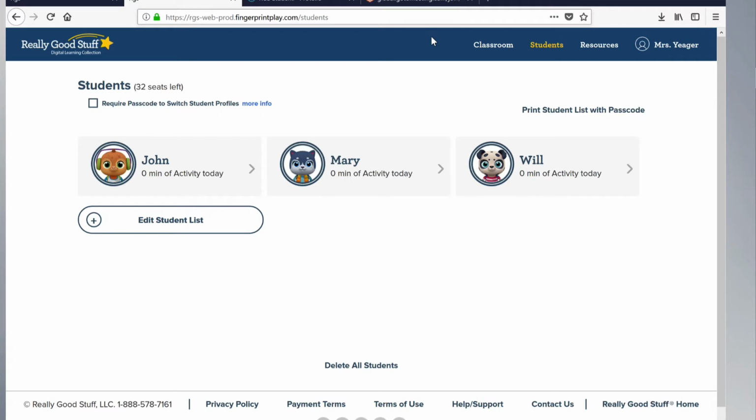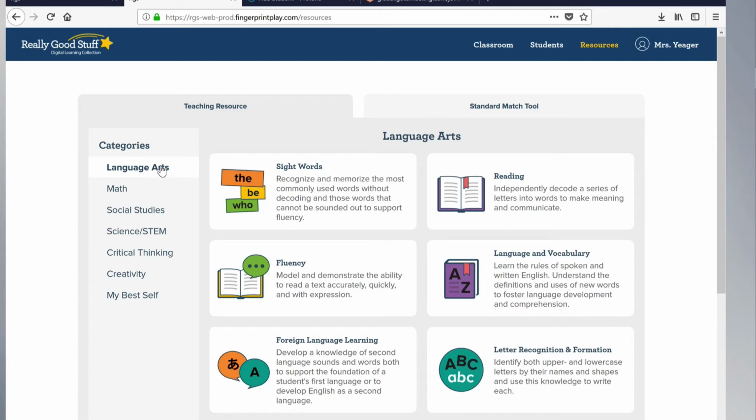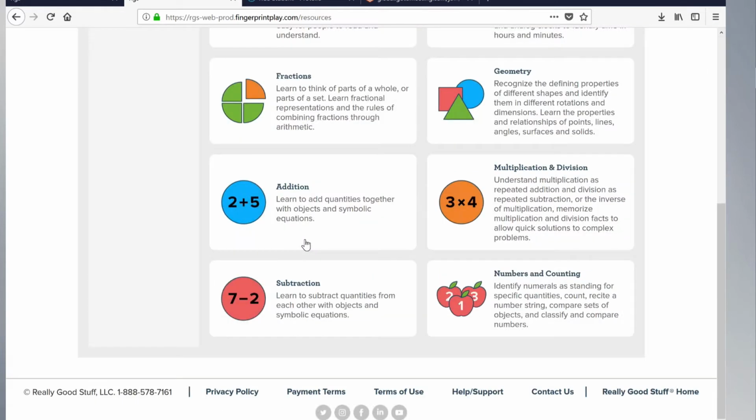Once you've set up your classroom, you can choose which apps to assign. There are a couple of different ways that teachers can find apps that they want to assign to their students. From here, there are two sub-tabs, Teacher Resource and Standard Match Tool. For instance, if the teacher is looking for math apps, they can click on math, then the subcategories. In this case, we'll click on place value.